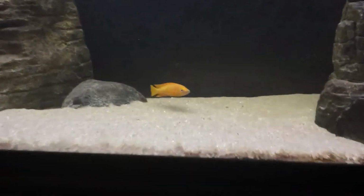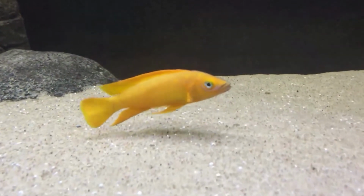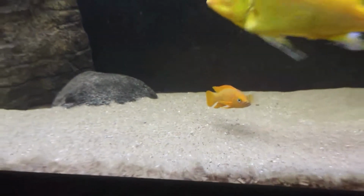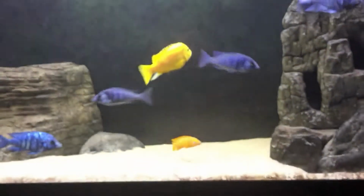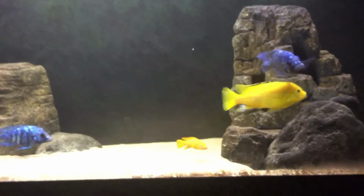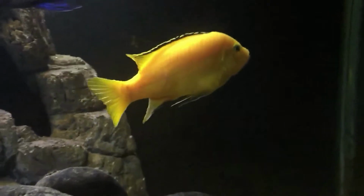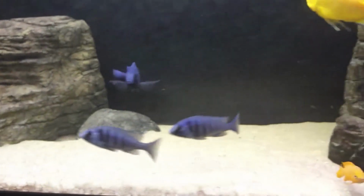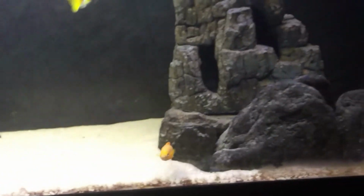Here comes this guy again. Sneaking a peek. Cool fish. The only thing I can do to improve this tank is basically either get rid of this guy, big bad boy, or get rid of that guy who's getting bullied. If one of those two goes, then this tank would be basically in perfect balance with no harmful aggression.